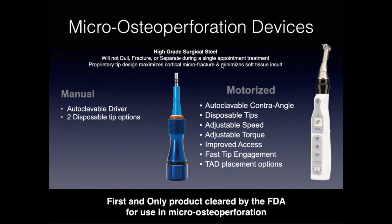So these are the devices that we use to do MOPs. On the left-hand side, the manual driver, which I don't even own anymore, requires a lot more force because you're doing it all by hand. I'm going to focus more on the motorized version on the right-hand side. Really important, it's FDA approved for micro-osteoperforations. It does not fracture. It's made out of a high-grade surgical steel, so you don't have to worry about the tip fracturing when you engage it.